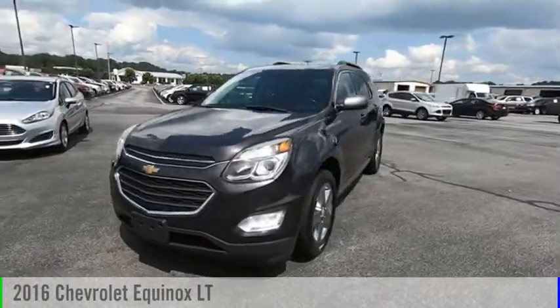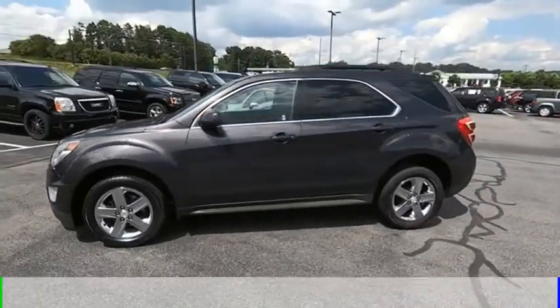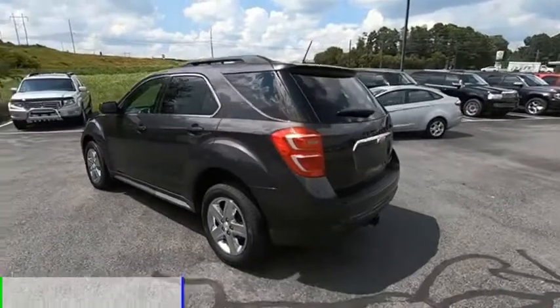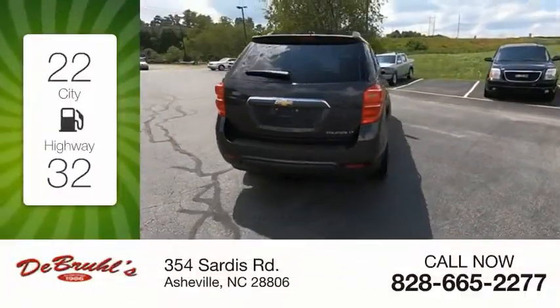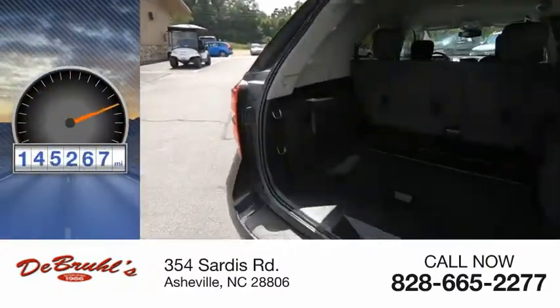Take a ride in the 2016 Equinox. This vehicle is powered by a front-wheel drive, four-cylinder, 2.4-liter engine. Great fuel efficiency saves you money by requiring fewer trips to the gas station. This vehicle has less than 150,000 miles.